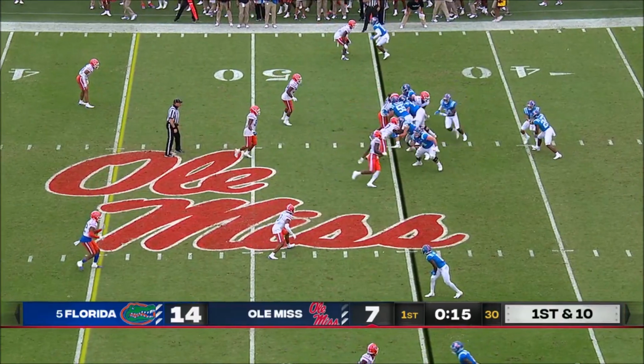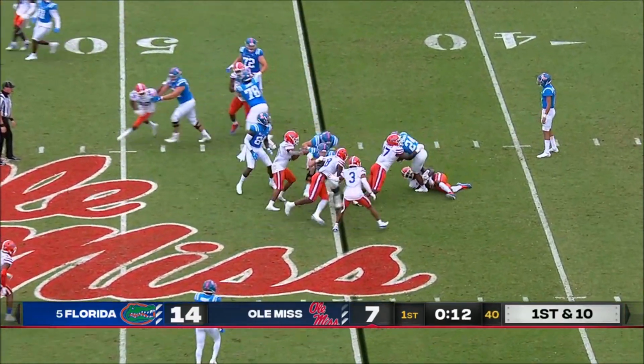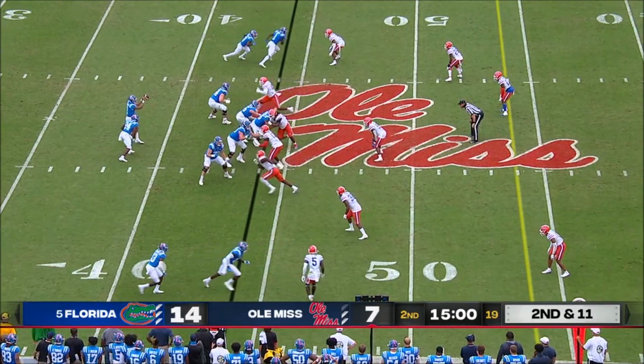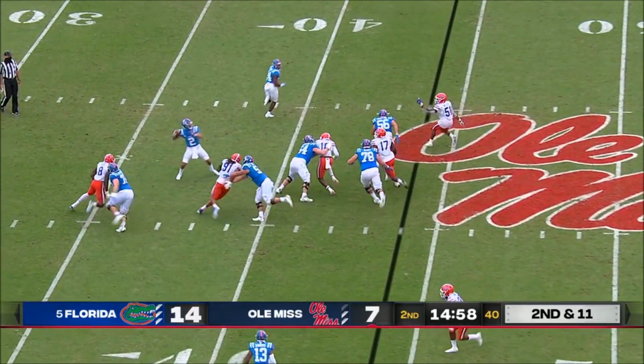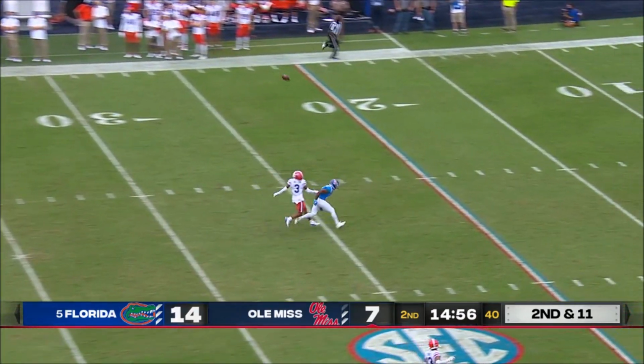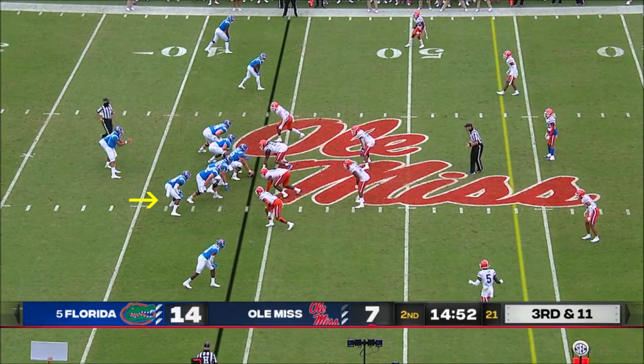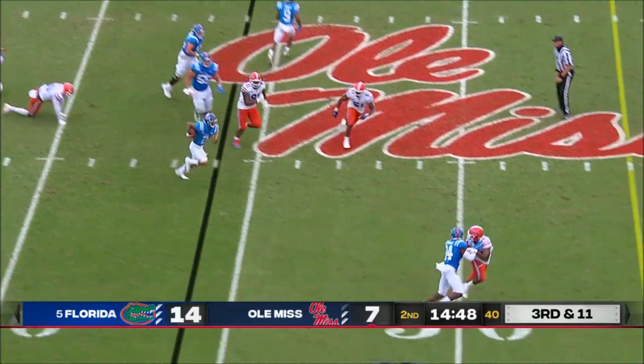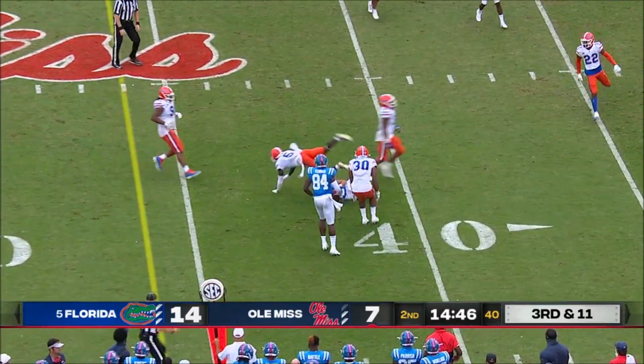Production from their freshman class last year. And this time, nowhere to go. He's start of the 2nd quarter. Ole Miss trailing by a touchdown at home. Corral got a good arm downfield. There's a lot of 3rd and 11. Corral, pressure in his face. He slips past it, tucks, runs, 1st down.